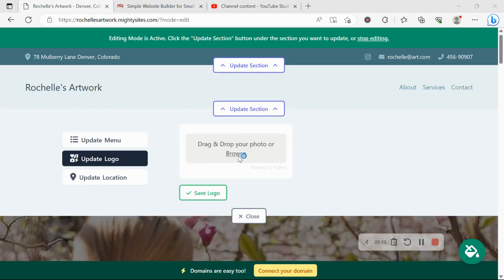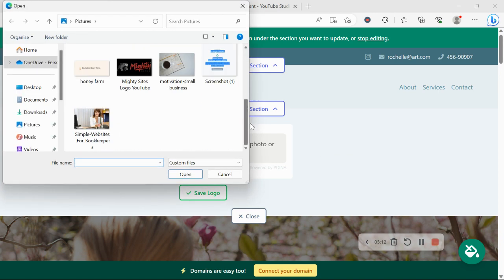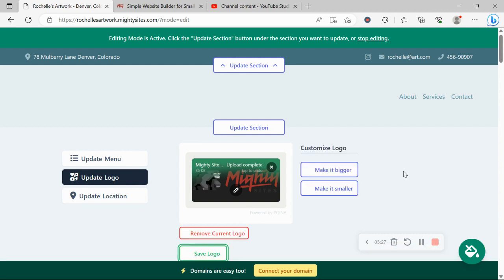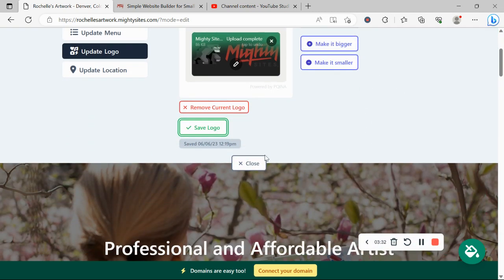If you have a logo for your business, go ahead and head over to update logo. If you really want a logo and you don't have a huge budget, I do recommend you check out canva.com. Logo has been uploaded. If you want to make slight amendments to it, crop it, rotate, add filters, frames, go ahead and click on that little pencil. Otherwise, click on save, and over here on the right, you can make it bigger and smaller if need be.